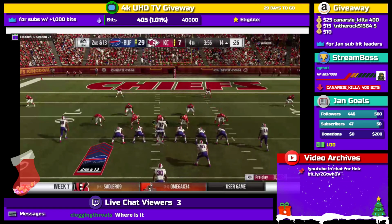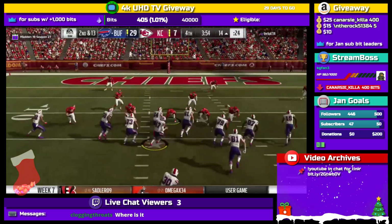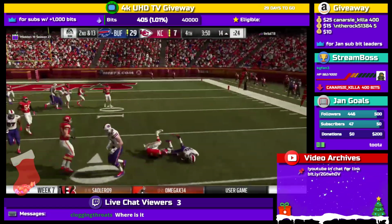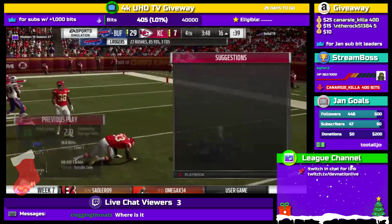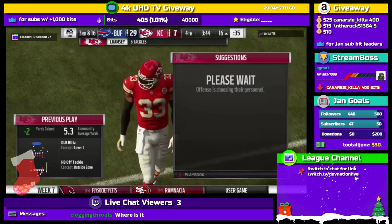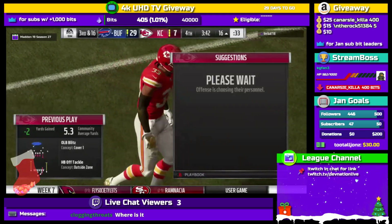Watch it now, Barney! Now a handoff looking right. And he goes backwards here, losing yardage back to the 16. It's a loss of 2, now 3rd down.